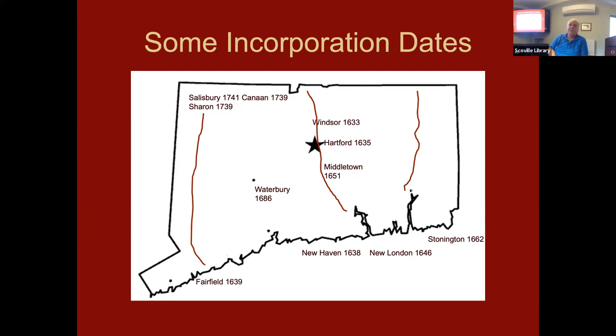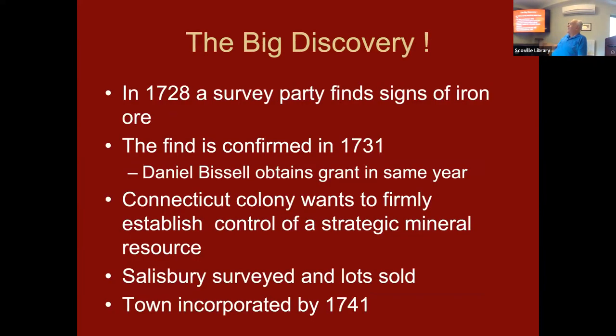And that's because it's hard to get here on the surface. If the Housatonic was navigable, maybe, but it isn't. So you didn't paddle your canoe up from the Sound. You had to go overland to get here. And that remained a problem through the entire 19th century. So people get here late, but why they get here, the reason comes to light in 1728 when iron ore is discovered here in Salisbury at Ore Hill.